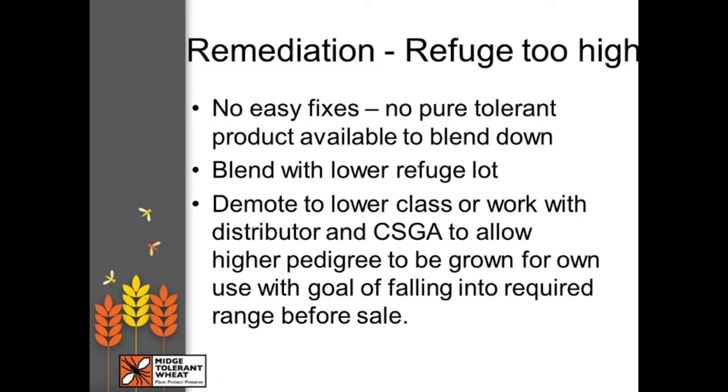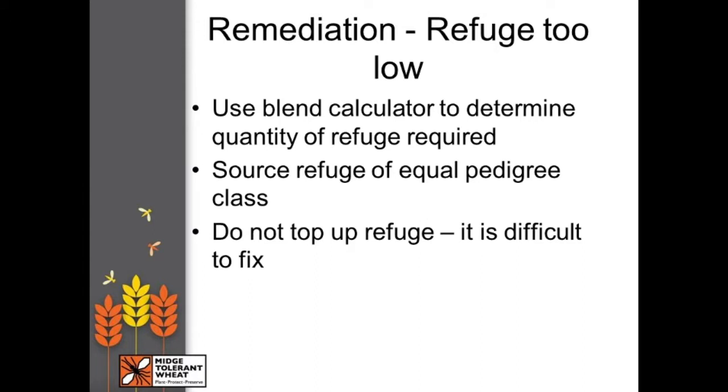Or in the case of own use, we have done this with seed growers who have too high of refuge, is to work with CSGA to allow own use, because you're not harming the varietal blend in this particular case, or there's no risk to the SM1, to allow it to be grown in the hope that the refuge will drop and the tolerant variety will increase in blend and bring it more into balance before it's actually sold to farmer customers. So remediating at a high level, not easy.